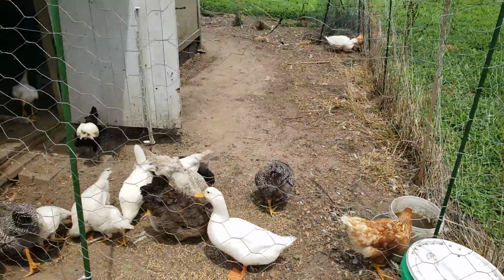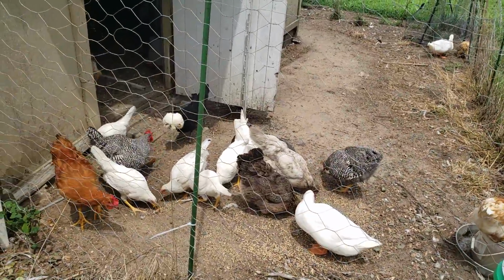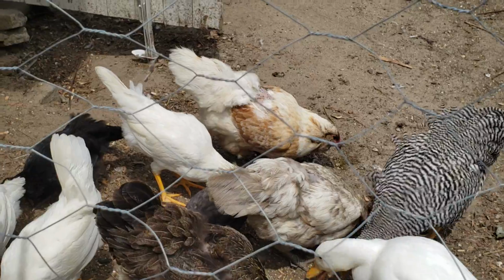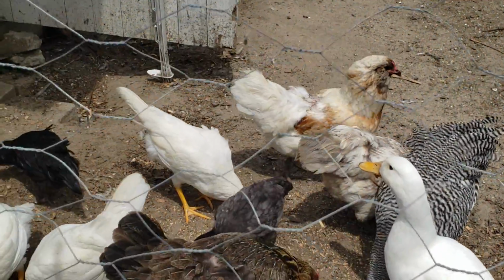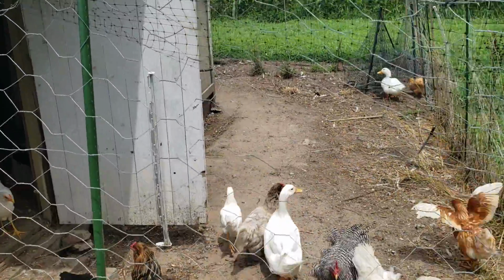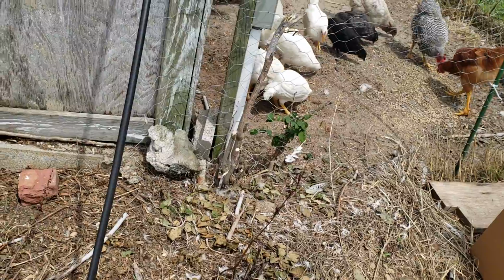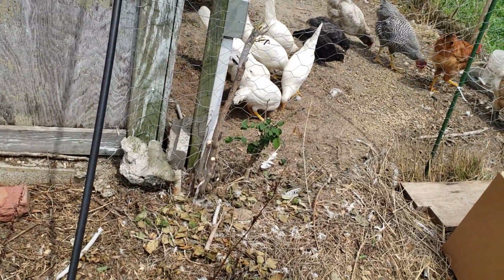All right, so we just came out and fed everybody, and they're all good. We had a few escape artists, our little mixes right there. The Moran Easter Egger mix, the little teeny black ones, they were out. They were getting out through a hole right there, so we patched that up with a brick.